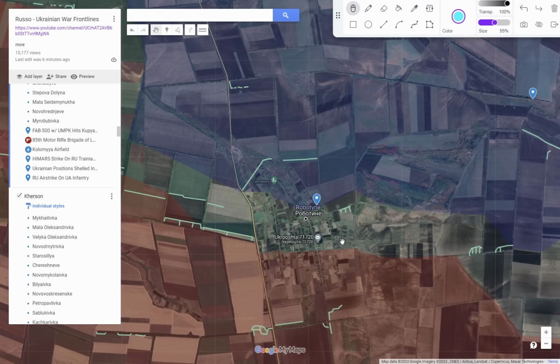And I do see what's going on over here as very similar to what occurred in Urozhaine and Staromaiorske over the past few weeks, where the heaviest fighting occurred on the outskirts. That's where we saw the real battles go on, because the Russians in all three examples have very fortified positions on the northern outskirts of those villages. And that's where the Ukrainians sort of hit a wall, where for a while they couldn't advance, they couldn't enter.